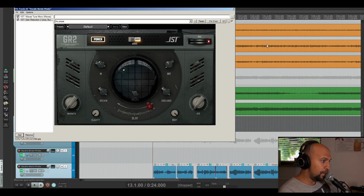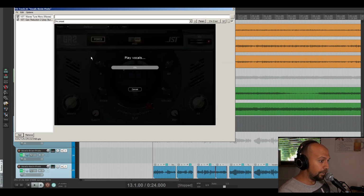Before using Gain Reduction 2, there is a feature inside the input knob to automatically calibrate the amount of input signal. To do so, just press Shift and double-click on the input knob and start playing your vocal track using the loudest part as a reference. Once the processing bar says complete, the input gain will be adjusted automatically.